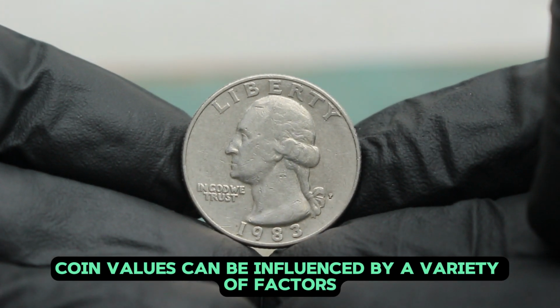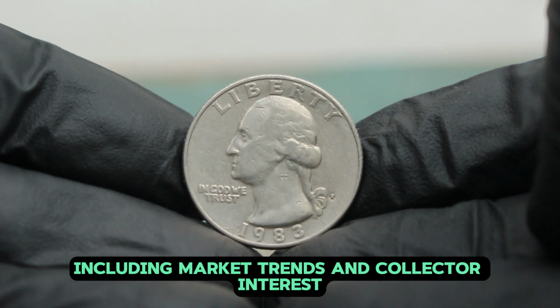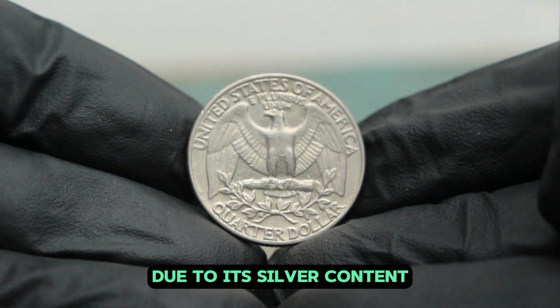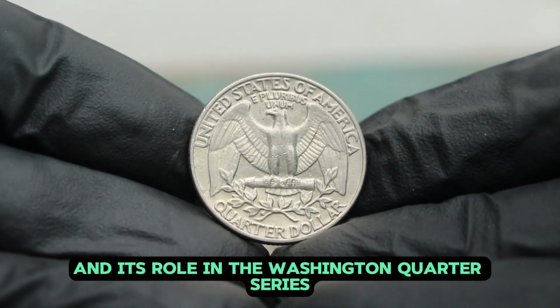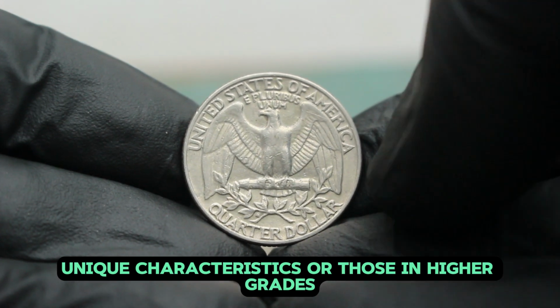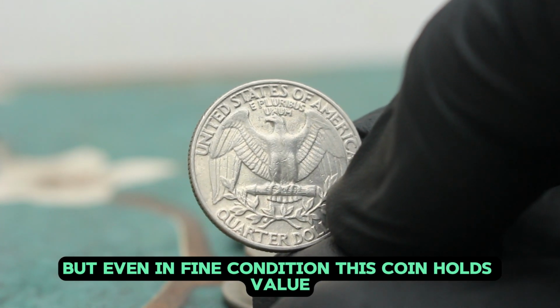Coin values can be influenced by a variety of factors, including market trends and collector interest. The value of this quarter has seen some appreciation over the years due to its silver content and its role in the Washington quarter series. Collectors often look for coins with unique characteristics or those in higher grades, but even in fine condition, this coin holds value.